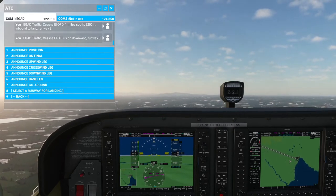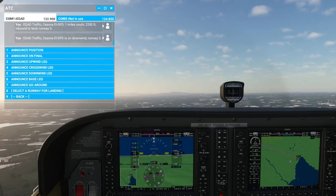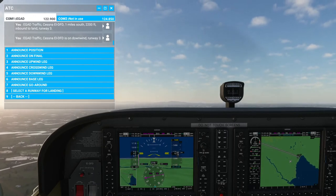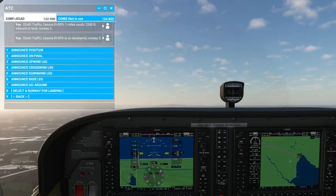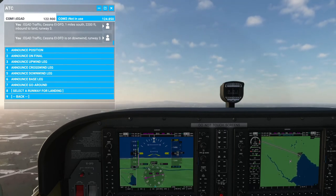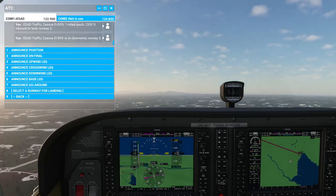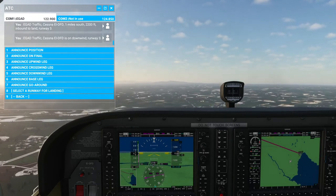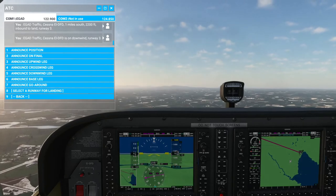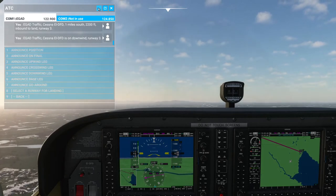Back onto power, down to about 1500 RPM, hold altitude, the airspeed bleed, first notch of flaps, second notch of flaps, and we want to get about 65 on the airspeed. Use power to hold somewhere about there, and we'll let them know we're going on to final.